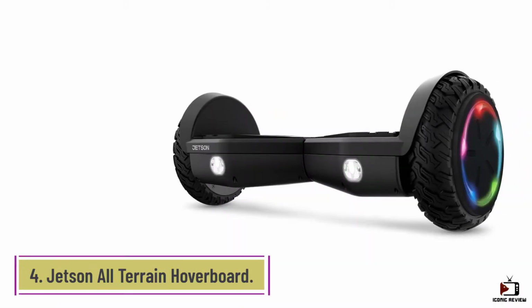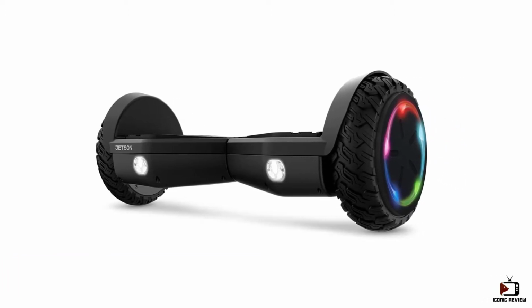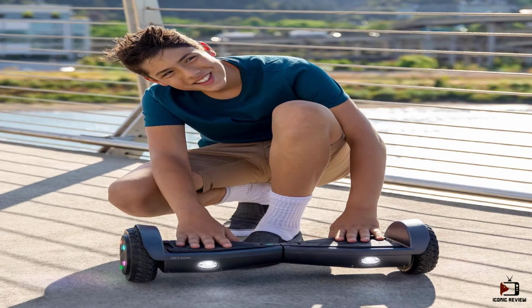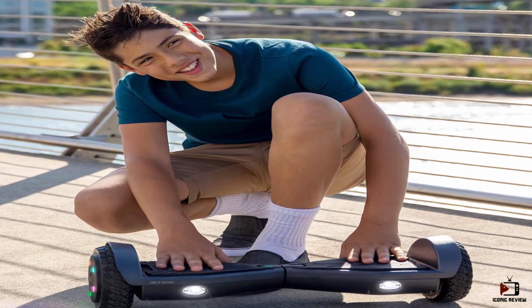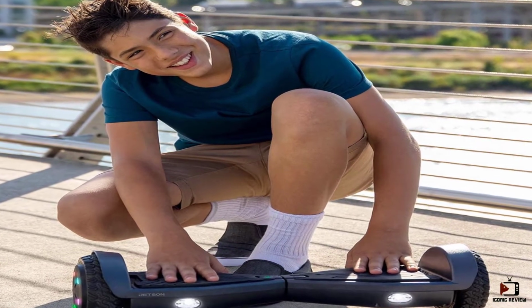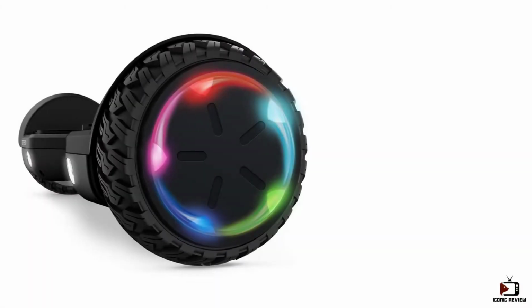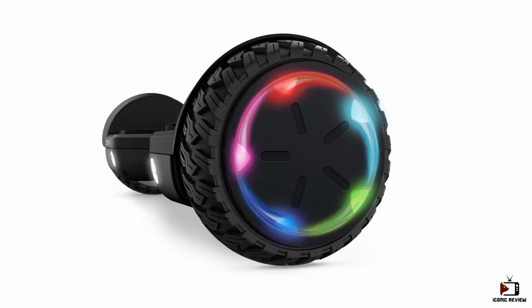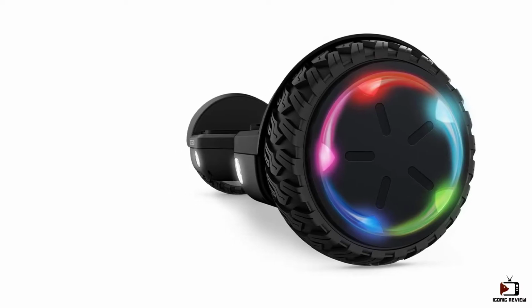Number 4. Jetson All-Terrain Hoverboard. This self-balancing hoverboard is one of the most popular hoverboards in the market today. One major reason why it remains everyone's favorite is the amazing battery lifespan. Your kid won't quite get tired of it because there are so many features that provide the best riding experience. The hoverboard is powered by a 300 watts dual hub motor that can handle terrain and inclines without trouble, and a bright LED helps illuminate your path when riding in low light.